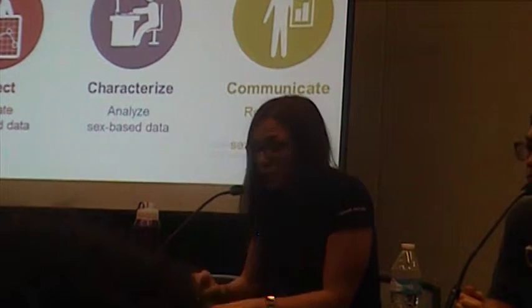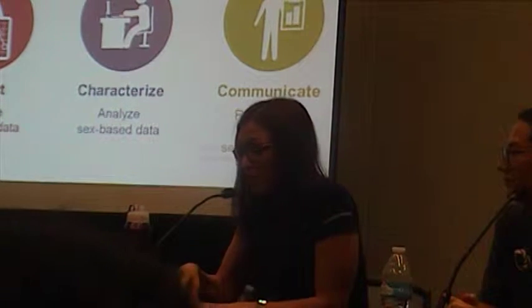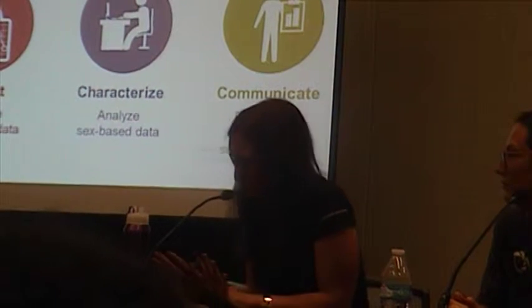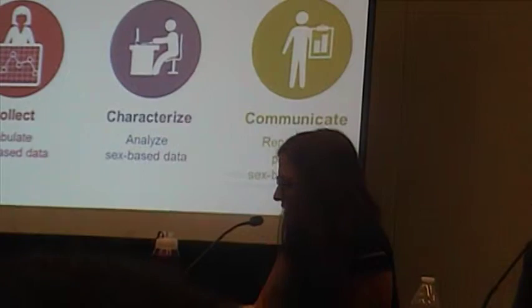So, for example, if you're largely looking at breast cancer, although men do get breast cancer, it's going to be at a much lower rate, and maybe you want to say, I don't have the power to collect enough patients to be able to determine this. Sure, you just need to justify why you're not. So we're going to consider, collect, characterize, and communicate.